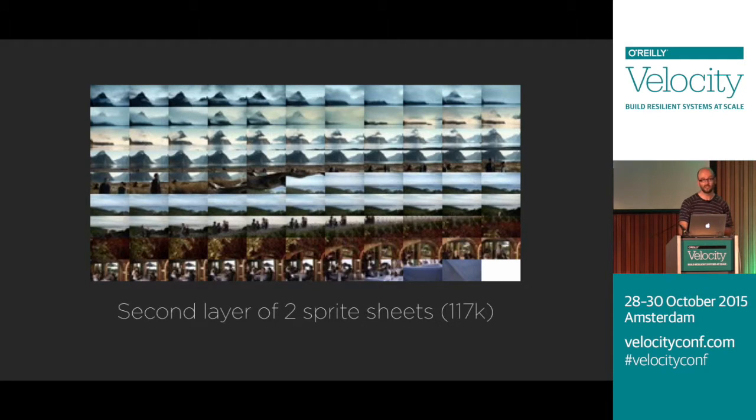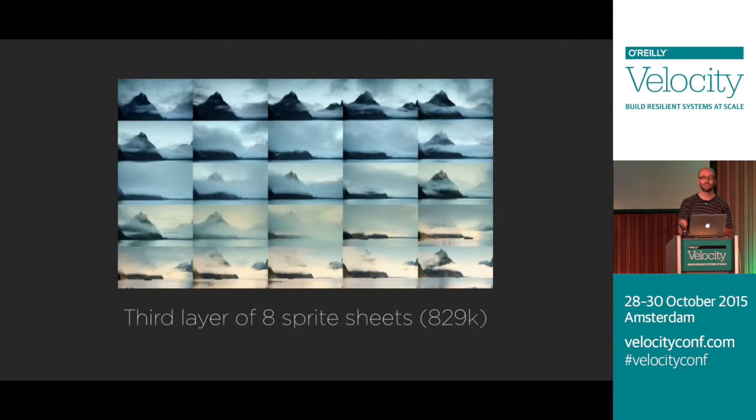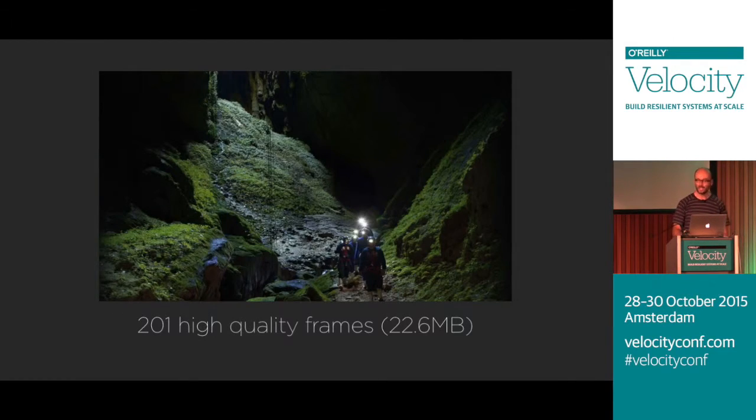Here's the next level of sprite sheet. We had 2 of these. And then the third level, there's kind of 8. So it depends how quickly you scroll around the experience. If you just scroll right to the bottom, then we only load those particular sprite sheets. And then we had our high quality frames, which, this is a number of years ago now, so these were only like 1280. You'd go even higher now for Retina. So this would probably be more like a 100 megabyte homepage if you did it these days.